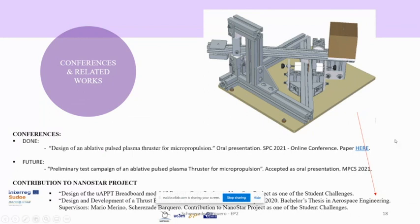Also, as I mentioned, under the frame of this thesis, a bachelor thesis was guided concerning the design of the thrust balance, and it also participated as a student challenge in the NanoStar project, and the design of this breadboard model was also one of the student challenges. And this is a representation of the cut of that thrust balance.